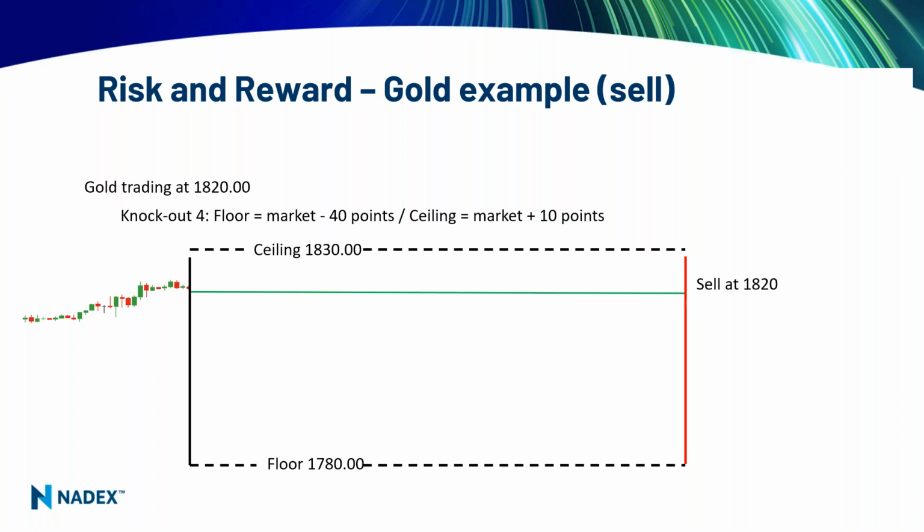And we know we're selling at the 1820 level. This is, I think it's going lower. My risk is the red area up above. My potential reward is the green area down below. And again, if you thought gold were going lower and you were prepared to take a little bit more risk because you wanted to have a little bit more wiggle room in your stop, which is the ceiling, you might have chosen knockout number 3, where there is more risk, a little less reward, but you've got some room in there where you won't get knocked out so quickly if it just goes up a little bit.